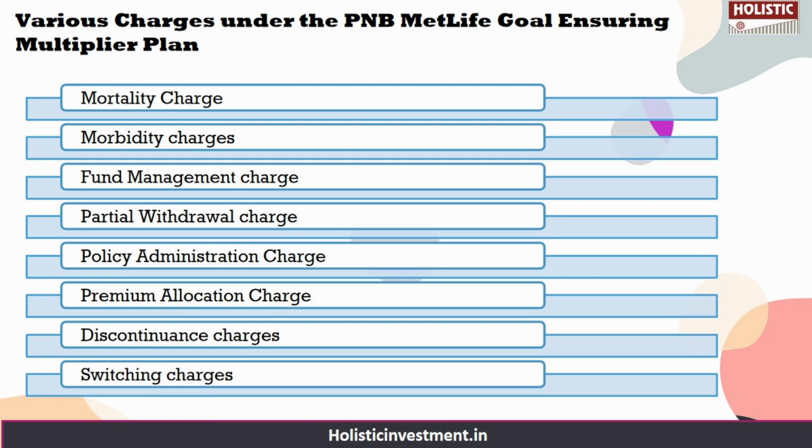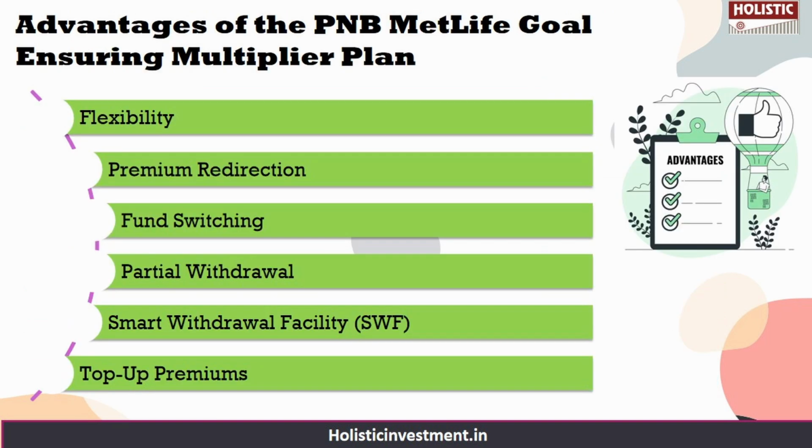So these are some of the drawbacks of this policy that you need to keep in mind before deciding to invest in it. Now, if you want to know more about these aspects of the policy in detail, you can refer to the policy brochure. Some of the advantages of investing in this policy are that you can choose to increase or decrease your sum assured, request a change in the premium paying term, and have an option to reduce the installment premium after the first 5 policy years are completed.